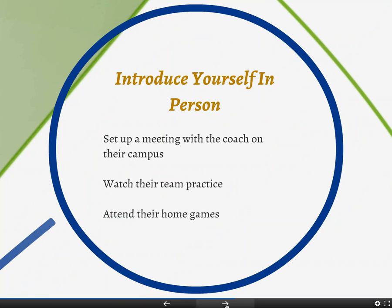And one of the other things we like to tell people to do is make sure you introduce yourself in person. In this generation, we find that kids love to text, they love to email, but they don't like to talk, and they definitely don't like to have face-to-face meetings. So we encourage people to either call or go to the campus and set up things.